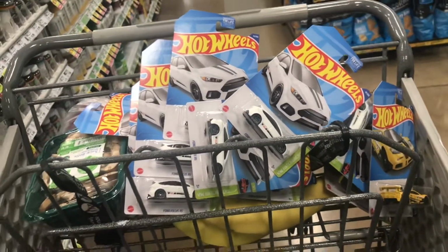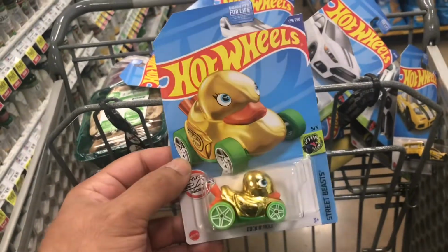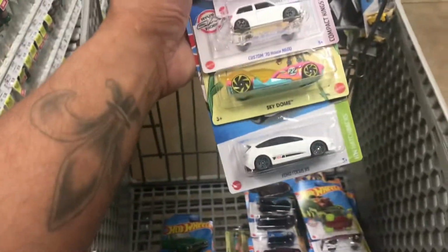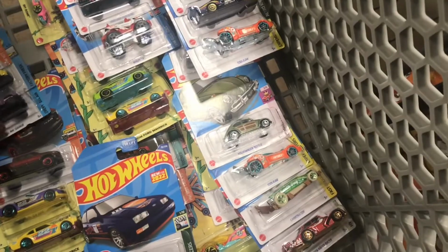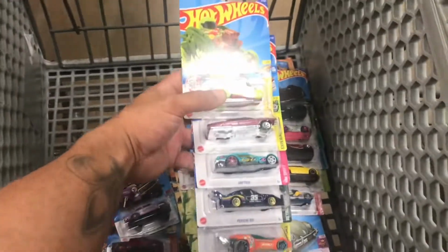I'm trying to see how many sets I can put together, and I just came across another Duck and Roll treasure hunt, so our hunt continues. Unfortunately, didn't find any soup, just that one treasure hunt and a whole heap of Focuses and McLarens. I didn't find any of the Chargers, I think it is, and I forgot what's the other car. I had just looked it up online, but they don't have those other two, so maybe another location does. We'll put all this back and catch y'all the next stop.